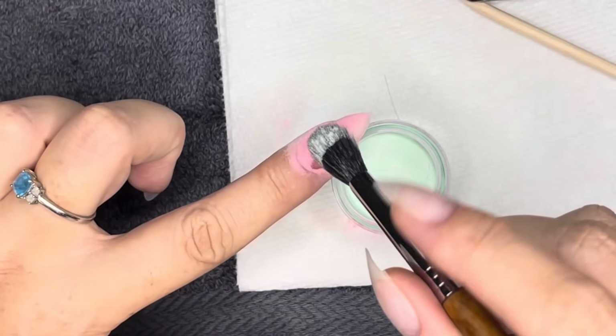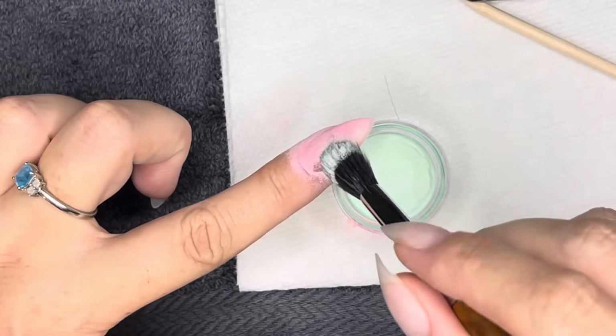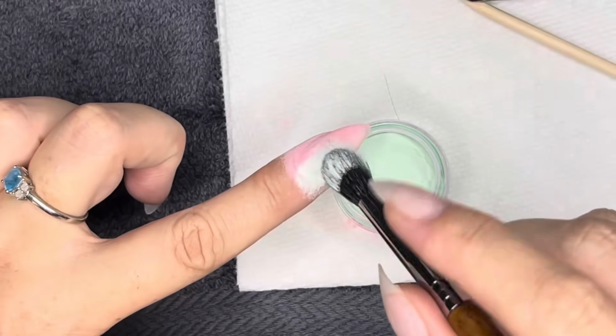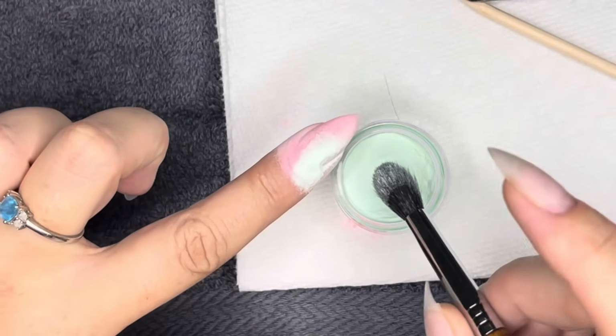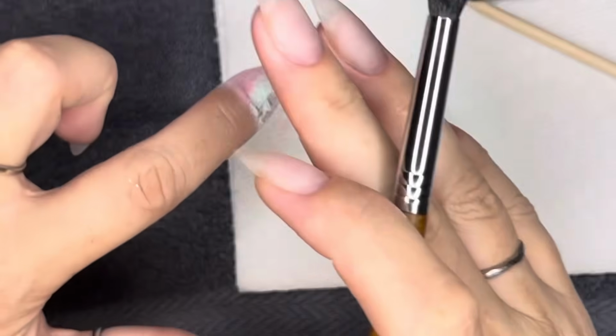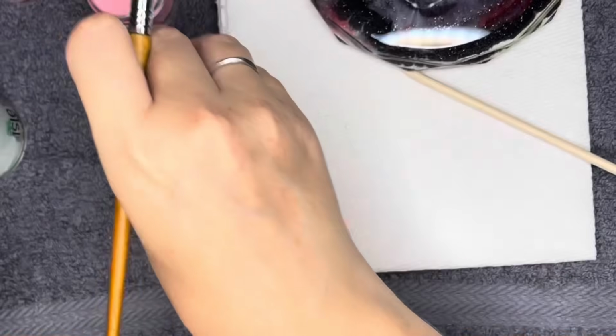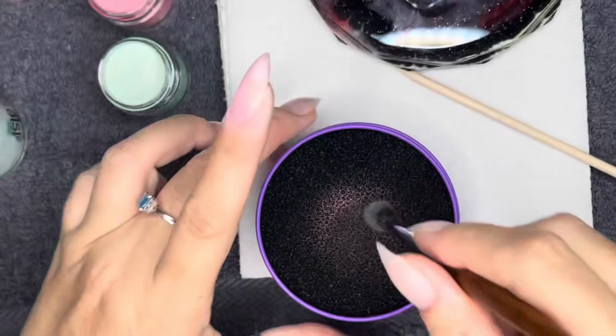On to the third color. So this was kind of super random. I wasn't sure how these three colors were going to play together, but as you're going to see as we move through this design, I don't know how it wound up being so perfect together.